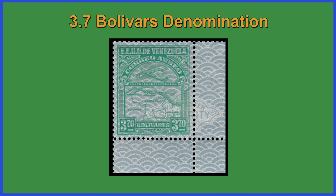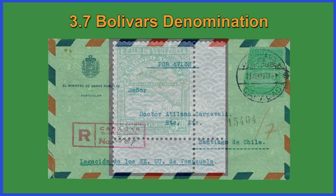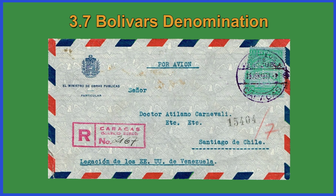The 3.7 bolivar denomination was issued in 25,000 stamps. Other covers to Chile in the amount of 3.7 bolivars suggest that this was the airmail rate to Chile. In this instance, the stamp is a perfin stamp. Despite its designation as an official government release, the Venezuelan Ministry of Public Works had to affix the perfin and pay for registration and certification.